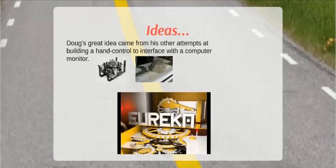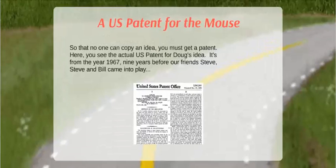The man never received any money for his computer. Well, a little bit of money, and we'll talk about that. You see, when he invented the mouse, he had to get a United States patent so that no one else could copy the idea. That's what he did. Here you see Doug's U.S. patent from 1967, 9 years before our friends Steve and Bill came into play.